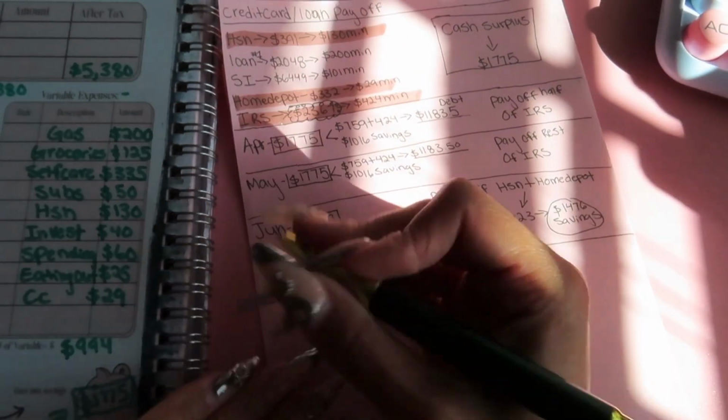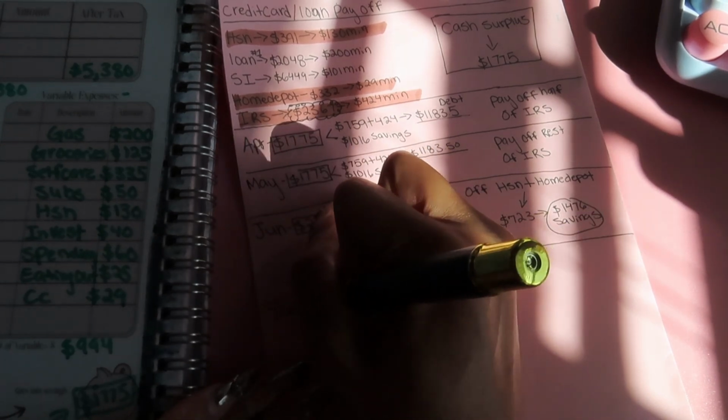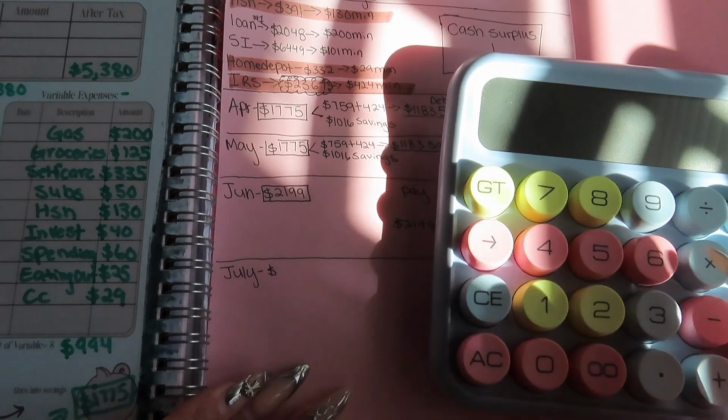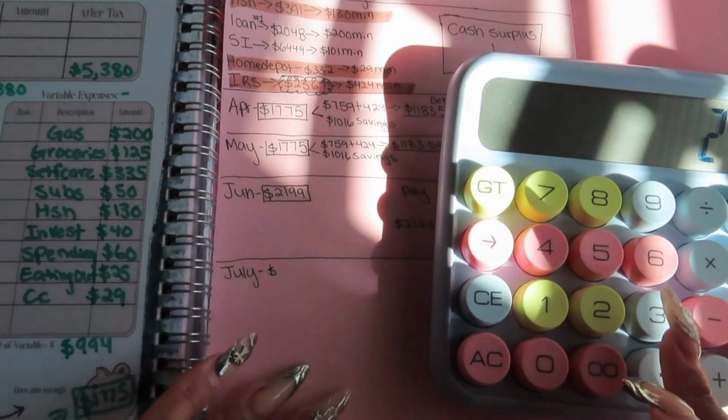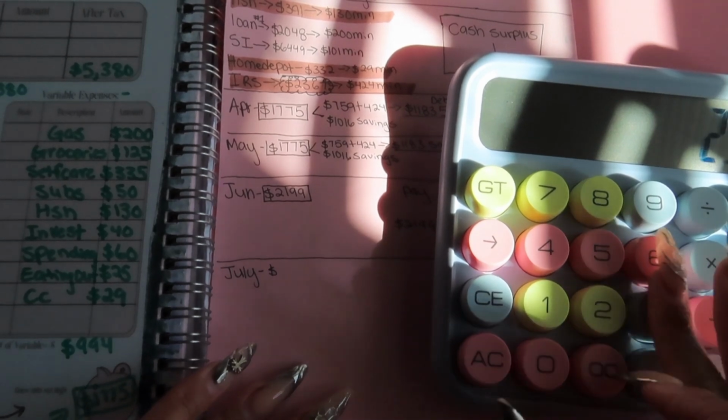So starting July, we paid off the Home Depot and the HSN card. So we're gonna go ahead and add this to our cash surplus. So we're gonna take $21.99 plus a $130 minimum plus $29.